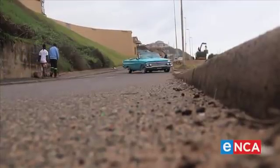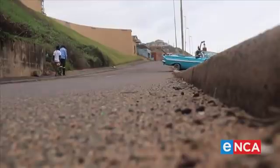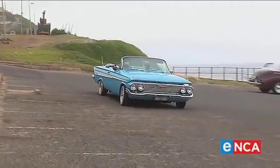The weather gods are threatening to rain on our parade, so I hand the Impala back to Tony to get us to shelter as soon as possible.